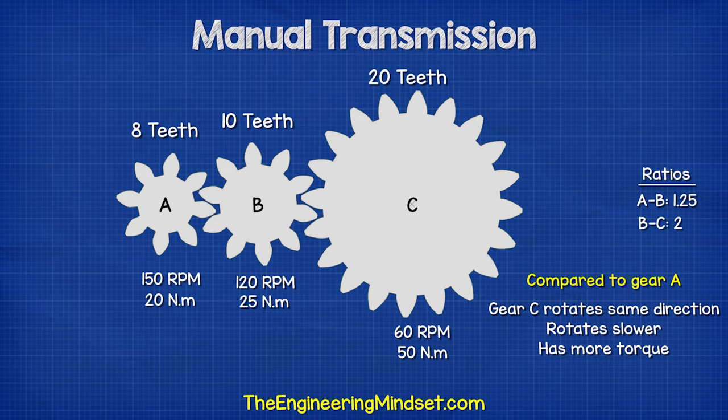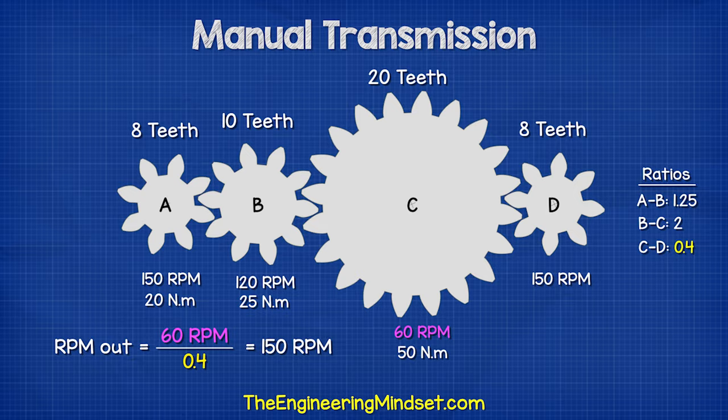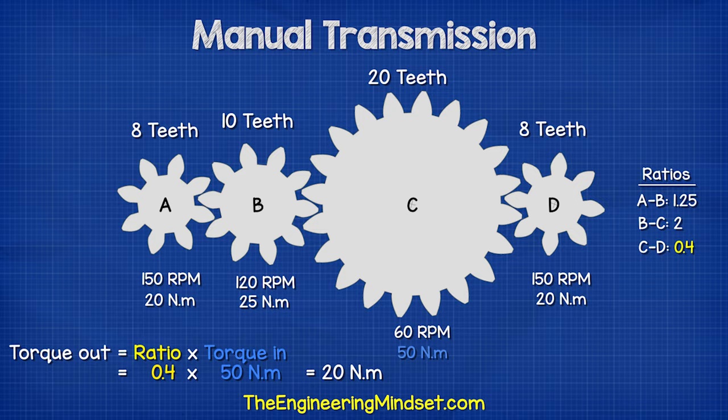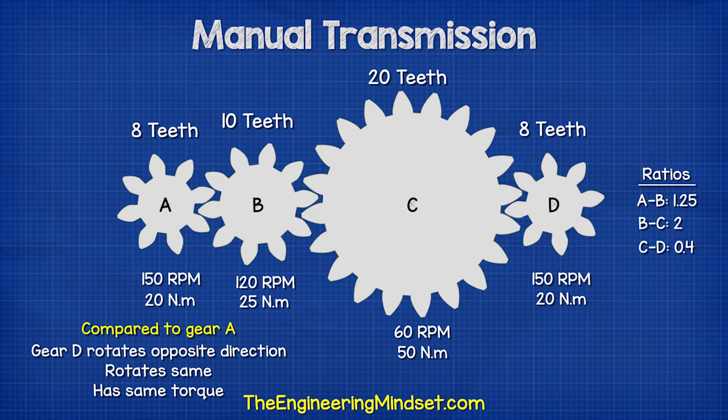If we were to add gear D with 8 teeth, then the ratio is 8 divided by 20, which gives us 0.4. The RPM is 60 RPM from gear C divided by the ratio of 0.4, which gives us 150 RPM. The torque is 0.4 multiplied by 50 Newton meters, which gives us 20 Newton meters. So this gear will rotate the opposite way to gear A, but it is the same size, so it will rotate at the same speed and the same torque, although this doesn't take into account any losses which we would see in the real world.